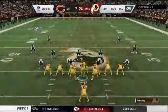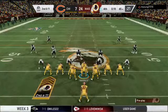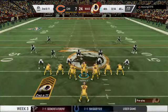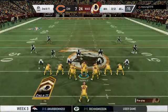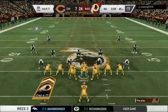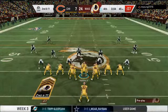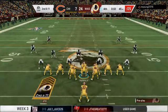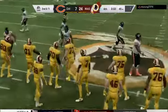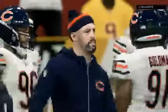Here we go. Set. Get the flag. Keep it up, defense. Keep it up, guys. So hail to the Redskins as they get the victory here. And it was their defense.